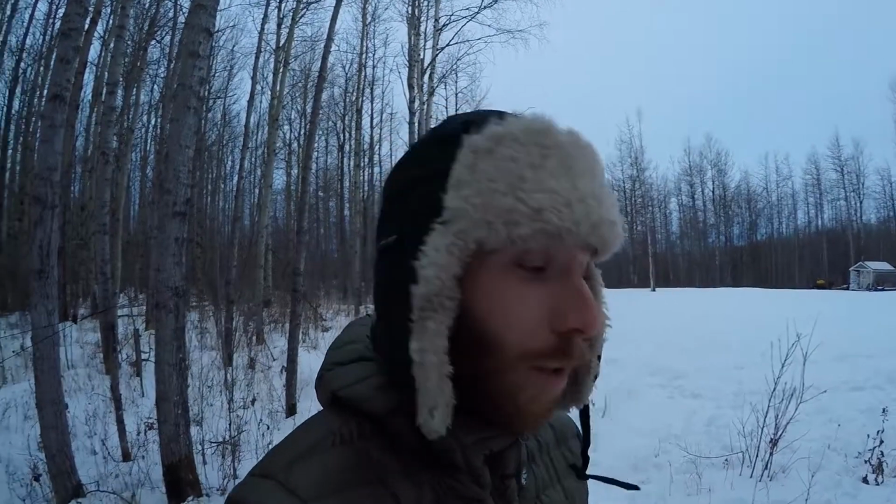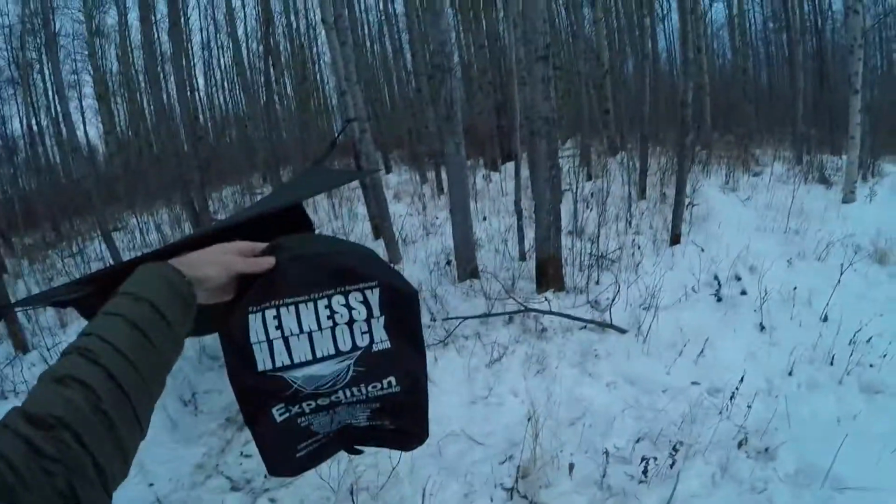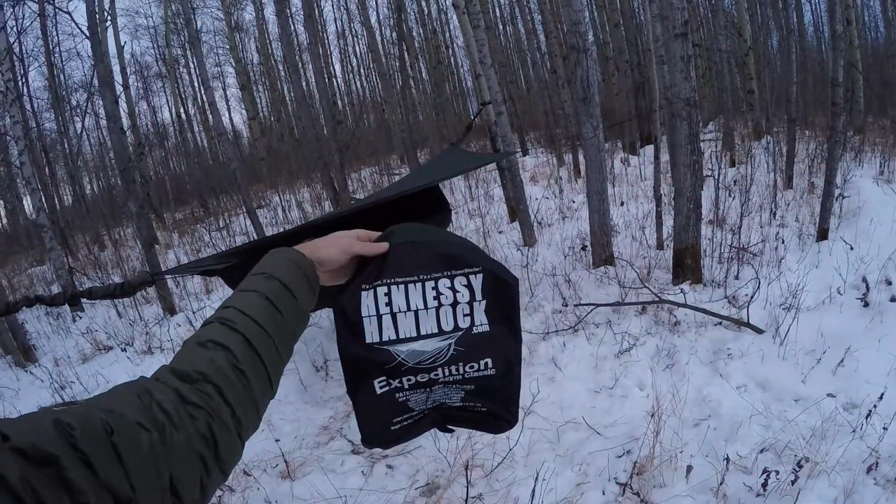So a hammock seems to be a pretty decent solution for when you just need to hike till you're out of daylight and then pitch camp wherever you happen to be and still sleep well. So this is a Hennessy hammock I've got here. I just picked it up at Mountain Equipment Co-op. It's called the Expedition Asymmetrical Classic.